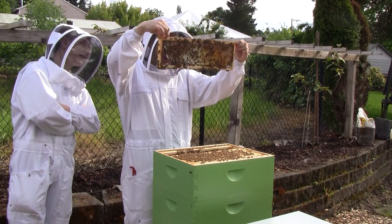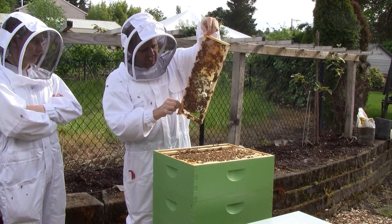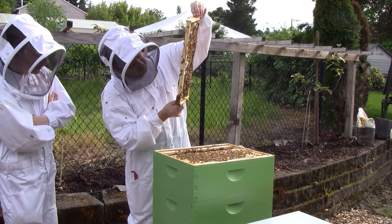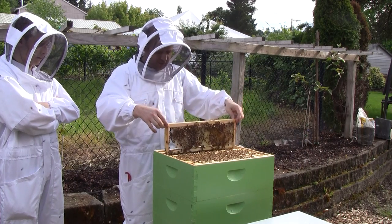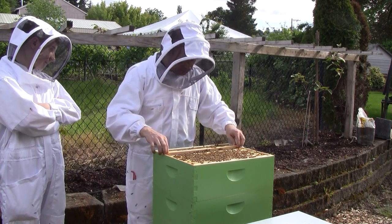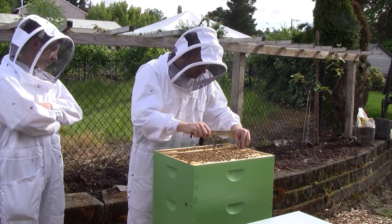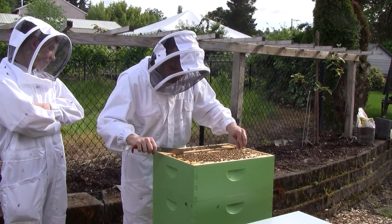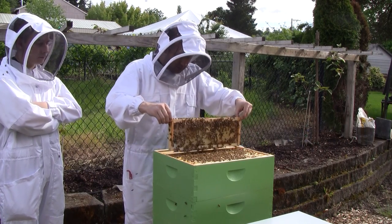More honey. I don't see. There are some eggs in here too. So there's mostly honey on this frame, but a little bit of brood. There's some eggs here too, but again, mostly honey. And I wanted the brood to be up in this third box, so this is fine. Now we're back to brood.